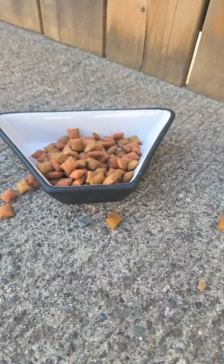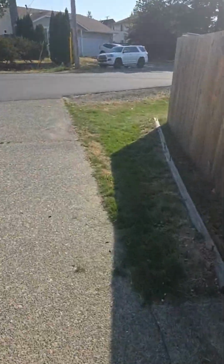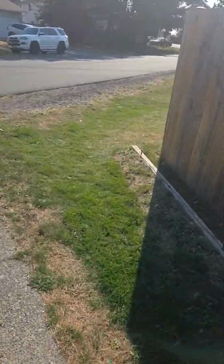There's the first bowl. I don't think that was a kitty. I think that was me being messy. Let's check the rest of the bowls.